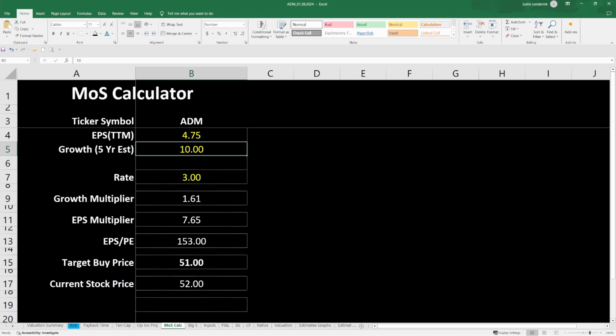For this one, I come up with a normalized earnings per share of the business, try to figure out the growth over the next 5 years, and from there I can get a target buy price. So I think a normalized EPS for the company is about $4.75. Technically, over the last trailing 12 months, they've been roughly around $8 of earnings per share. But I believe the business has seen a lot of tailwinds, which has propped up their earnings per share, and I don't think it's necessarily sustainable. I think $4.75 of EPS is more normalized for this business. Based on a 10% growth rate for EPS, that gives me a growth multiplier of 1.6, an EPS multiplier of 7.6. So I come up with a target buy price of $51 here today.